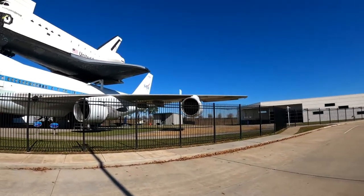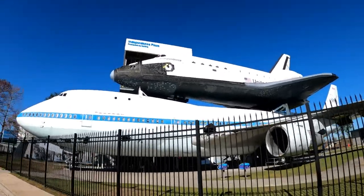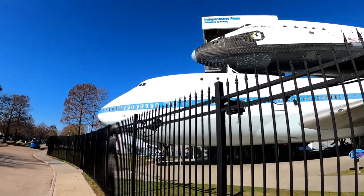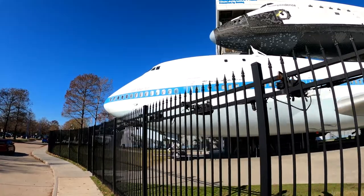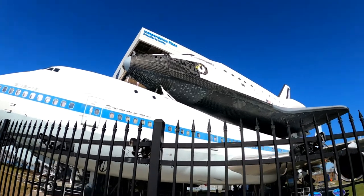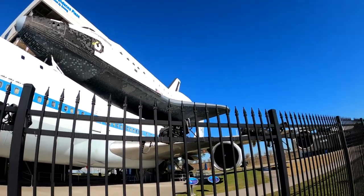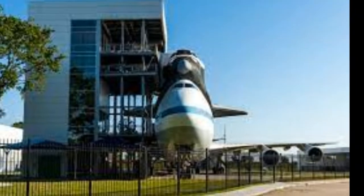Now, what you're looking at now is Independence Plaza. It's the world's only replica space shuttle, and it sits mounted on top of one of two of the original space shuttle carrier aircraft. We're going to go inside and check it out in just a bit. Houston was considered home for one of the retired space shuttle orbiters, but the Kennedy Space Center, Intrepid Space Museum, and California Science Center were chosen instead. But Independence is still pretty cool in its own right.